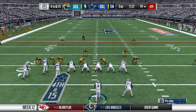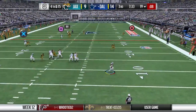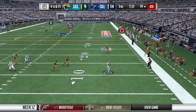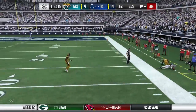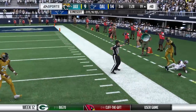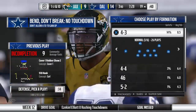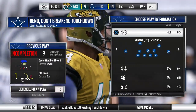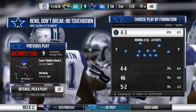Come on, let's go. On 4th, they do snap it to Prescott, escaping the pressure right. Now he'll let this one go deep right sideline. And this is incomplete. A surprising move to go for it. Predictably, at least somewhat predictably, it doesn't pay off. And boy, possession here turns over with the football already being in the red zone.